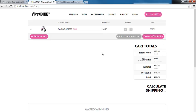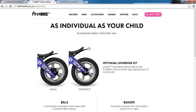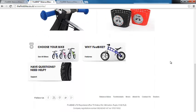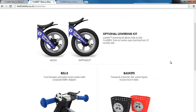I'm not going to carry on through to the checkout because I don't want to buy a bike. But if we go back to accessories, this is where we add to our product range. Wow. We have the ability to put a lowering kit in for the younger children to use it. We've got bells, we've got baskets. So we've got 3 key accessories.